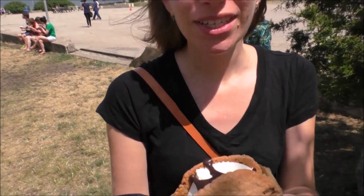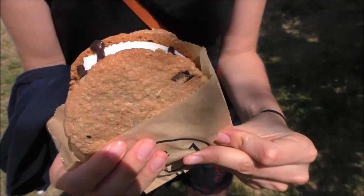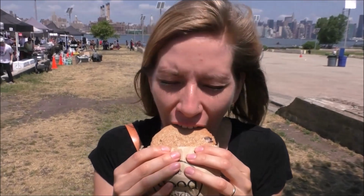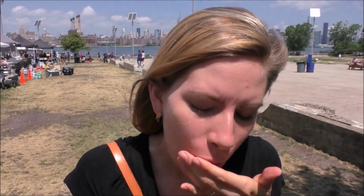So this is my oat chocolate chunk ice cream cookie. It's got fudge and sea salt, and it looks amazing. Let's get a close-up of it. Check it out. Ooh. So I'm gonna take a bite before it starts melting in this heat. How is that? Wow. That's a gourmet ice cream cookie.